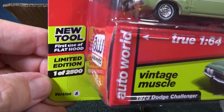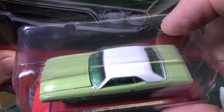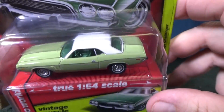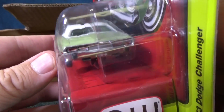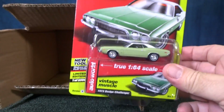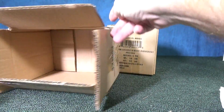Check it out. New tool, first use of the flat hood. So what have they been using before? This one has got textures here, but yeah, I guess it has it there. I don't memorize every car, every release. What did it have before? Shaker hood? I'm not sure. Green interior, dark green. Thin white wall tires. Does have printing on the rear. And in the front, what else was I going to check? Let me just make sure there was no other new tool designation that I missed. A glance over, and nope, I didn't miss any others. That was the only one.